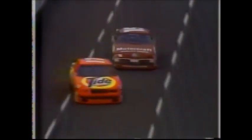Well, Darrell Waltrip better pick up some speed because Morgan Shepherd is really working on his back bumper. Yeah, he only needs 1 or 2 of those miles an hour now, but... Yeah.